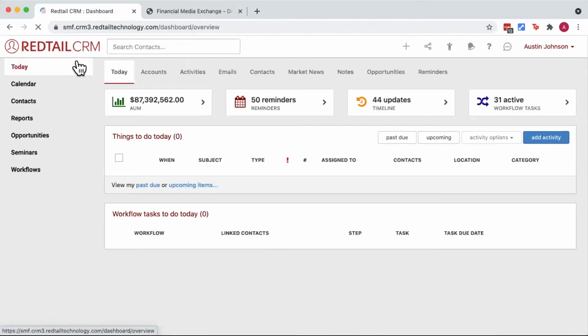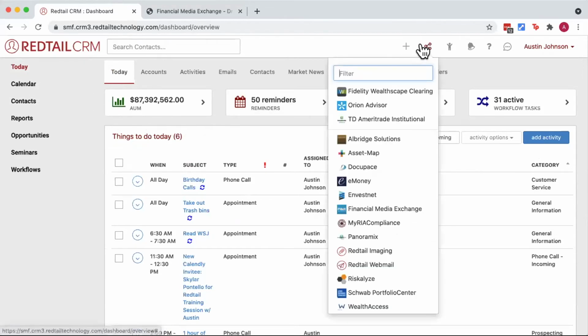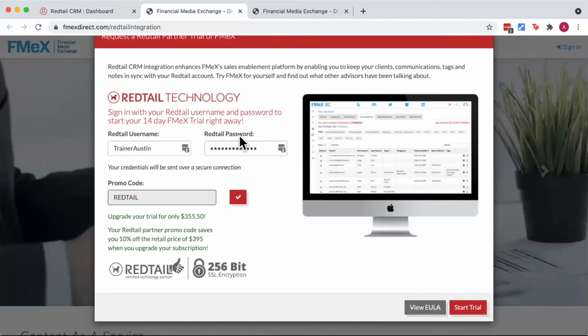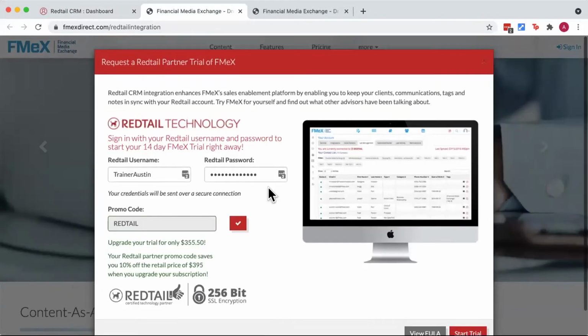From any page in Redtail, you can navigate up to this integrations icon located here at the top and choose the option for Financial Media Exchange. From here, if you have an existing FMeX account, you can go ahead and sign into it using our single sign-on feature. Or if you're just getting started, you can click this free trial button here at the top. This will give you 14 days of access, as well as a 10% discount off the retail price of your subscription by signing up through the integration menu.